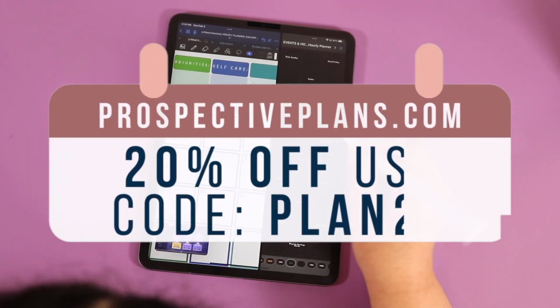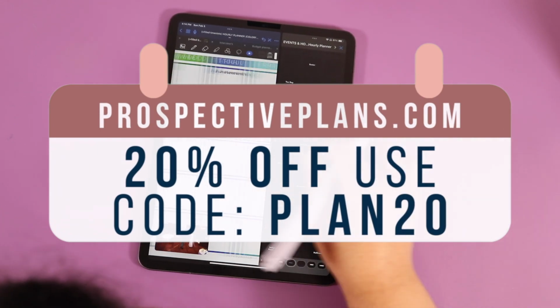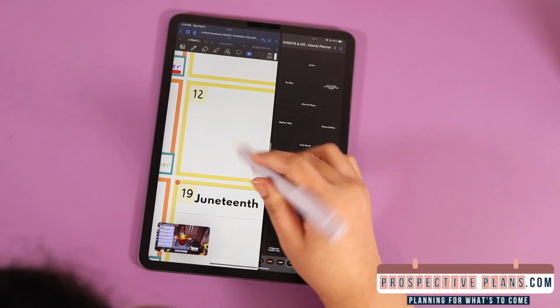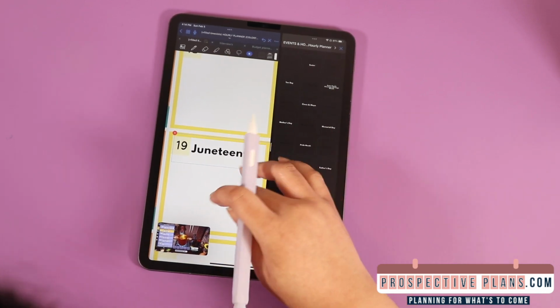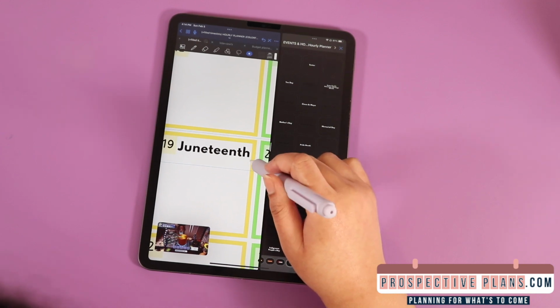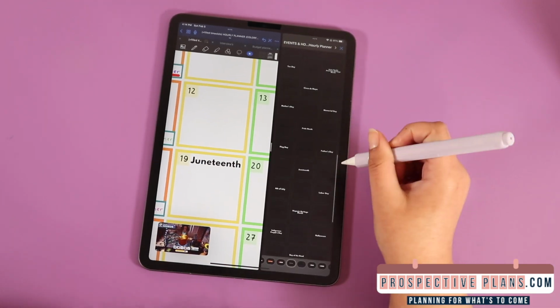All right, so Juneteenth is the first, because obviously. And then Juneteenth is the 19th. Where is it? Here we are. It's a Monday? Ew, that's gross. We will definitely be starting our sale the week before on that Friday, because I feel like Juneteenth is more of a weekend holiday. And then the 4th of July is going to be when our sale ends.